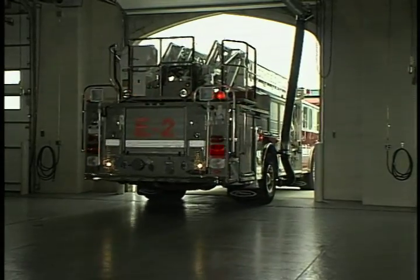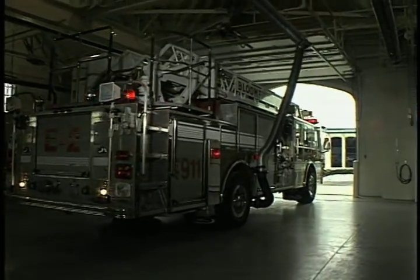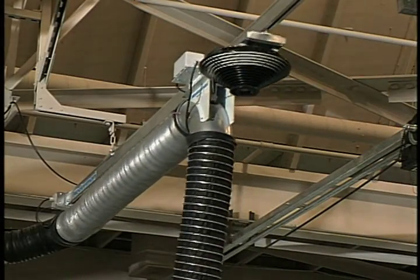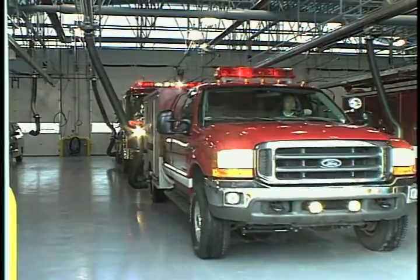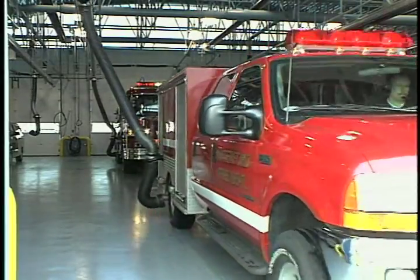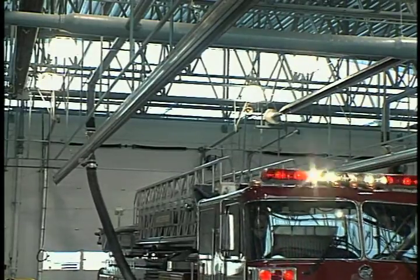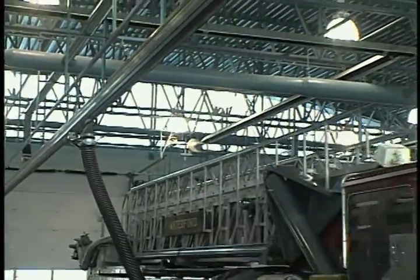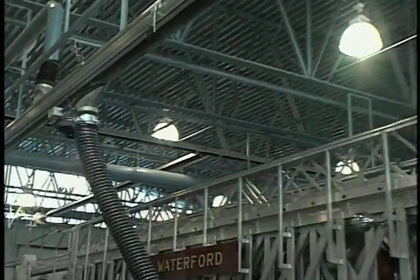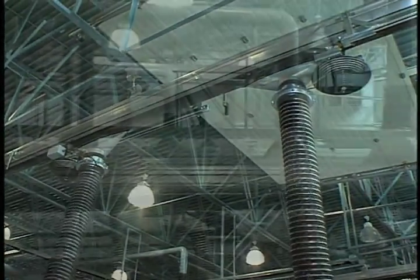The Magna Track horizontal and upper vertical hoses are lightweight, but durable and highly flexible. All access hoses are stored overhead and out of the way. The Nederman Magna rail system offers you full coverage for drive-through bays and back-in bays for multiple vehicles. The Magna rail, like the Magna track, can be adapted to a variety of vehicles. What you see here is the same vertical drop of hose as on the Magna track, attached to a traveling trolley that is mounted into a suction duct or rail.